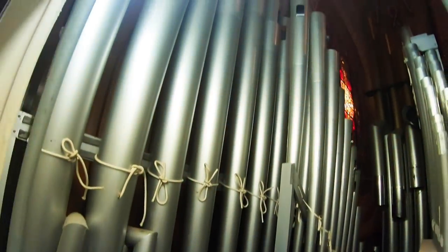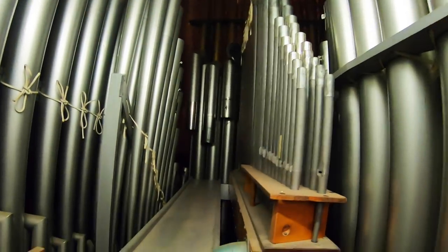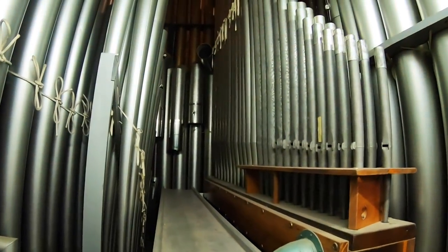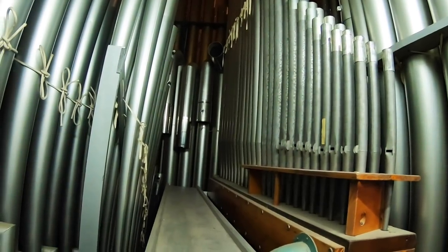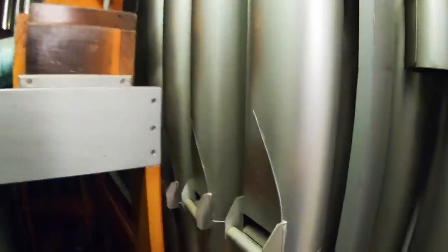So as we walk in, we're actually among the pedal pipes. As Horst said, there's not a ton of independent pedal stuff. There's a lot of borrowing. See the tromba on the left and then the principal on the right. There's a skinny little walkboard up here that you can use to access the top of those pipes for tuning. Low end of the principal is here on the floor.